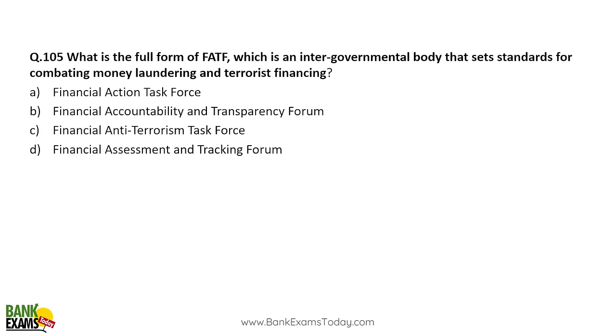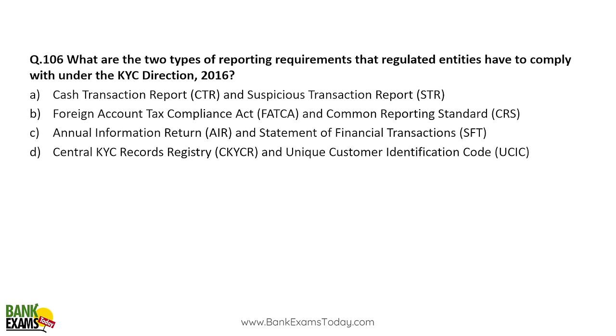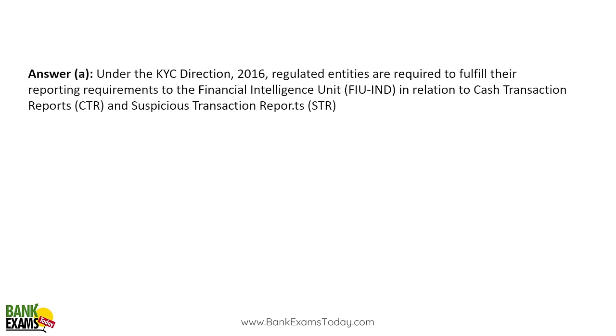What is the full form of FATF, which is an inter-government body that sets standards for combating money laundering and terror financing? FATF ka full form kya hai? Financial Action Task Force, right? And what are the two types of reporting requirements that regulated entities have to comply with under the KYC guideline? CTR and STR, cash transaction report and suspicious transaction report, the banks they need to file.